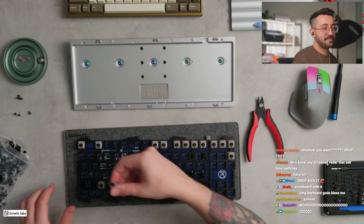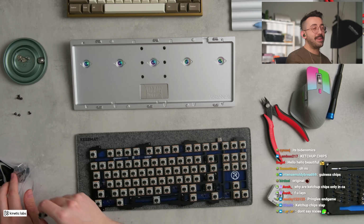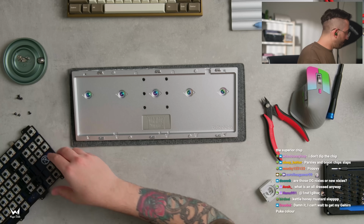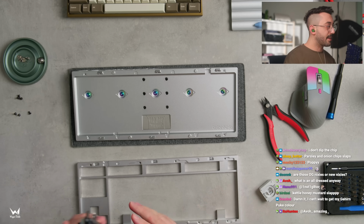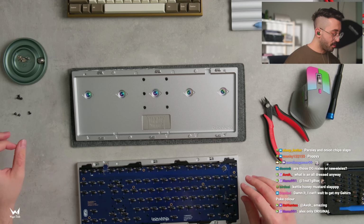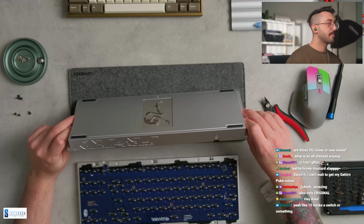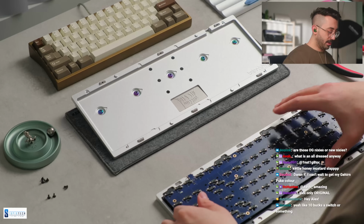All right, now, don't get mad at me. I ran a poll in stream if I was allowed to use Nixies for this. I didn't have anything else prepped, and I could not prep anything in time. All right, let's screw this into the top and get this assembled. This is a very, very simplistic build. Standard top mount, no daughter board. A little bit of weight here on the bottom, big chunk of aluminum. Very cool looking keyboard.